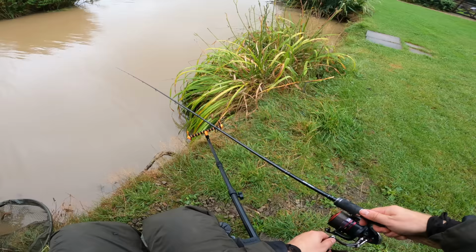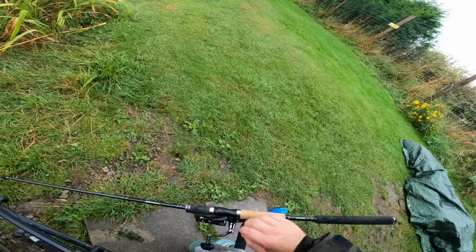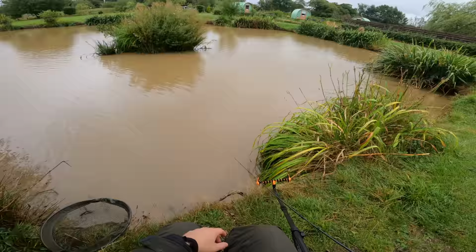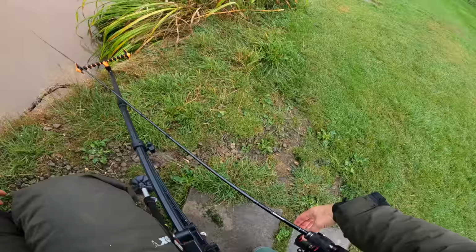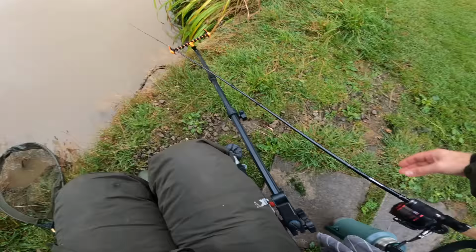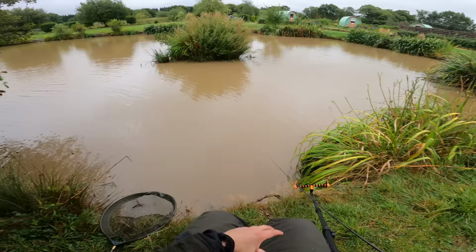Put it on the end of the rod rest. Put me rod butt back a touch. So I think I mentioned it in one of my other videos, but if you want to make micro adjustments on the rod tip in terms of tightening up to the feeder, you can just turn your spool gently rather than turning the handle and dragging the feeder.